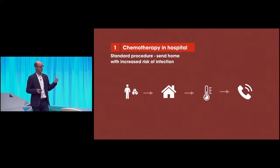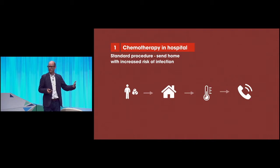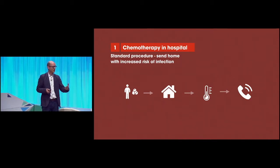So when we looked at different subpopulations in that group of patients, we identified 3 different types where chemotherapy provided in hospital is accompanied with patients being discharged and instructions to contact the hospital when they feel ill, typically because of infections occurring.